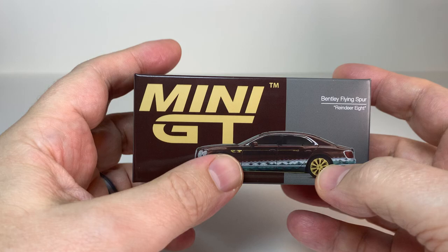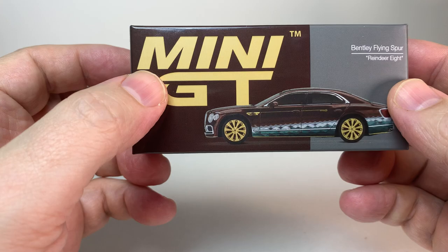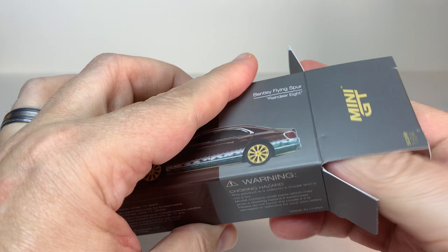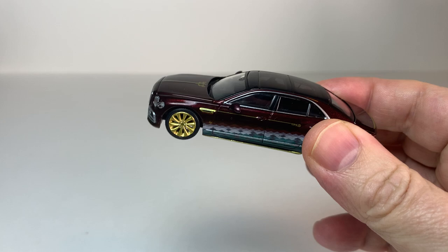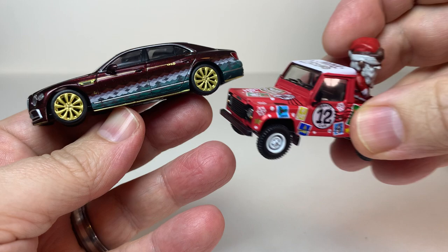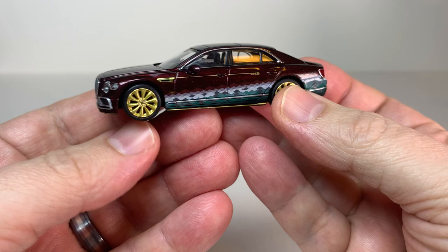This is actually a Christmas release, so this is the Reindeer 8. You can see the box art here. Fortunately, the car itself is not super Christmas themed. It does have some graphics on it, but it's not wild and crazy like their last Christmas release. If you remember this Land Rover Defender 90, which is kind of wacky and came with some figures and stuff, it's a fun, cool release, but it's very, very Christmas themed.